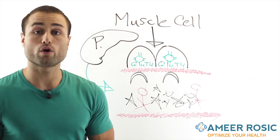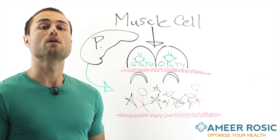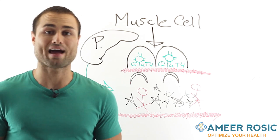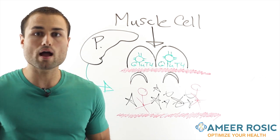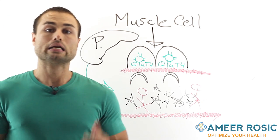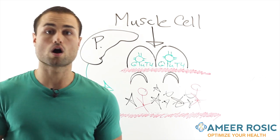Now, the $1 million question is, how can you actually mitigate the effects? How can you avoid being insulin resistant? Or if you do have it, how can you change your life for good, for the better? Well, this is my approach for insulin resistance. Number one is switch over to a paleo diet, a whole foods diet, a low carb approach.